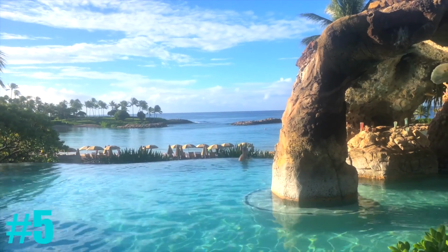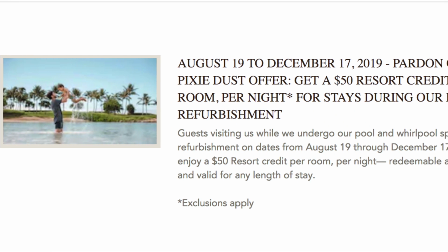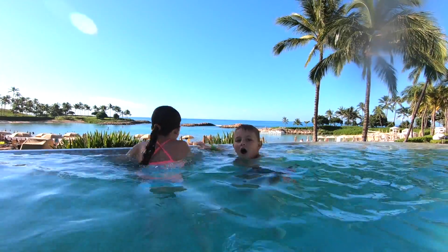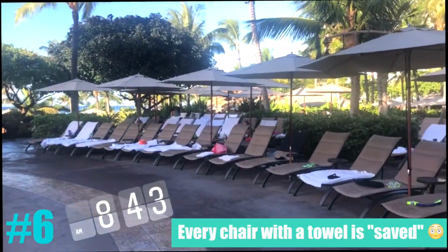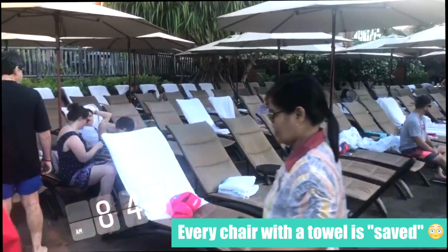Disney Aulani has a weird pool policy. Basically, there's not enough pool chairs for everyone, which is a huge problem. And just so you guys know, between August 19th, 2019 and December 17th, 2019, they are doing a huge pool renovation. So I'm really hoping that they're going to fix this problem because it was a huge issue while we were there. If you notice, it's about 8:45 in the morning and all of these chairs are saved. You'll want to get out here before 9 a.m. if you want your chairs.